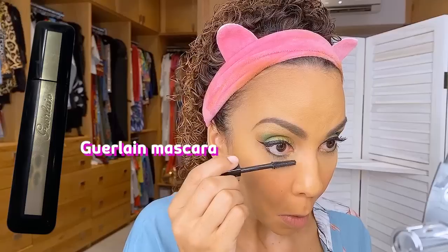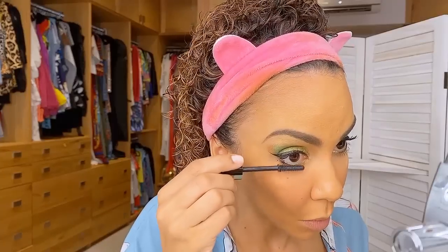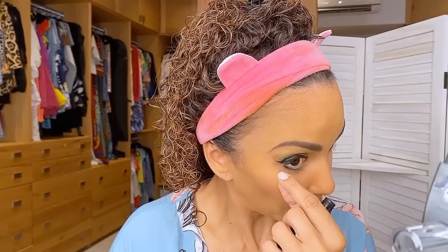So, my Guerlain mascara is actually not bad. It definitely lengthens. I don't know, this brush to me is just so weird. It clumps, so I just prefer to use it on the bottom lashes.